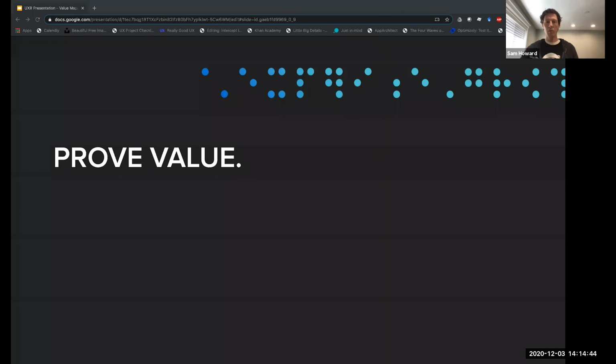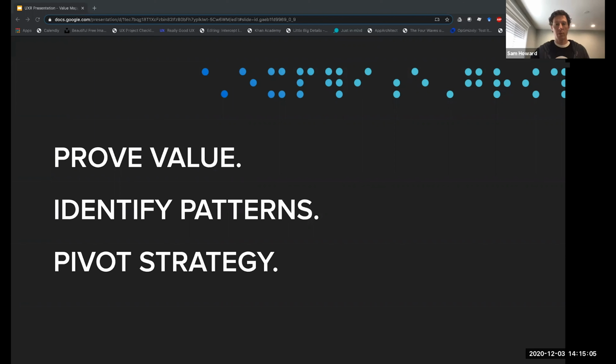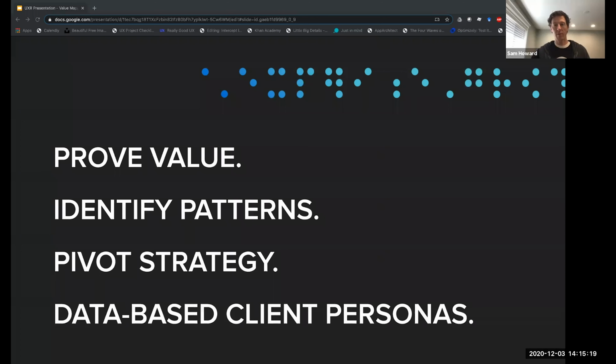But if we can do it, we can prove value, not just throw out guesstimates, but actually prove it. In our research, we can actually do a lot more research and identify patterns and what business objectives tend to be, that we're accomplishing for clients more successfully than others. It'll help us know how to pivot our strategy across the board in terms of what we want to deliver and what products we want to focus on. And if we can also do this, we can create database client personas, right? We'll have all this information about all of our clients and be able to apply it to future clients.